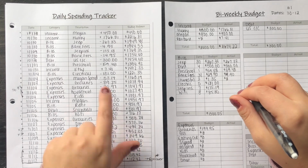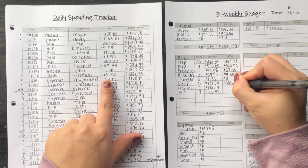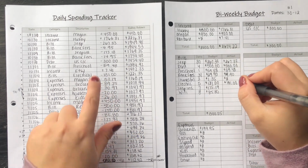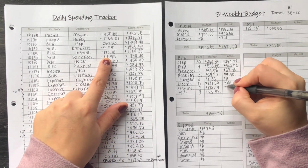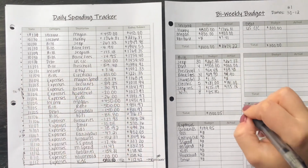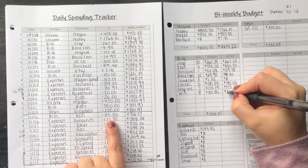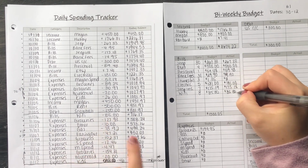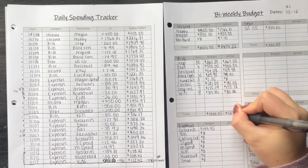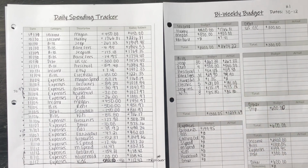And then electric was $181 as per usual. My Jeep insurance was $175.18, not 19. I got that wrong. And then Wi-Fi was $85.80. So total for bills is $1,288.69. So we saved a little bit of money there.